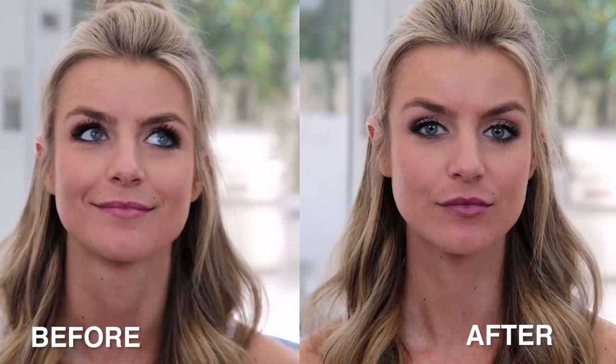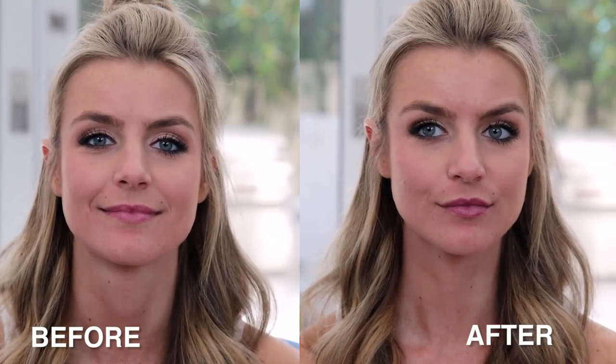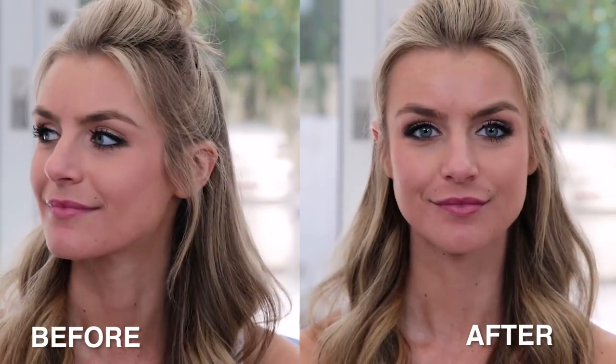So you saw the before and after. I personally think that my lips do look a little bit bigger. That's just me. But the one thing I really noticed is that my lips have like a natural pink look to them. So it looks like I'm actually wearing lipstick when I'm not. And that's because this machine drew the blood flow to my lips, causing them to be bigger.